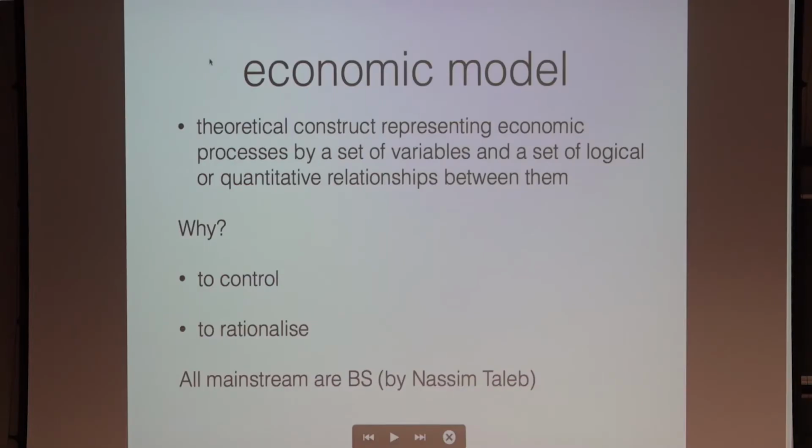We have also so many different models that we can think about, forces that shape models and how the models act. So think about an economic model. It's a construct that represents processes by a set of variables and some relationships between them. And the main question is, why do we even want an economic model? It's because we want to control it, we want to rationalize our choices.